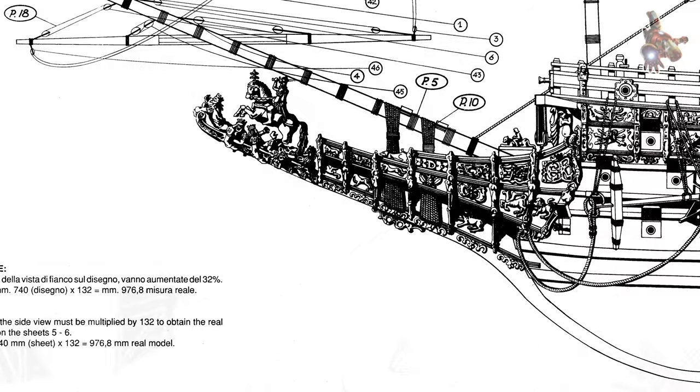By 1642, her armament had been reduced to 90 guns. Until 1655, she was also exceptionally large for an English vessel. No other ships of Charles were larger than Prince Royal.